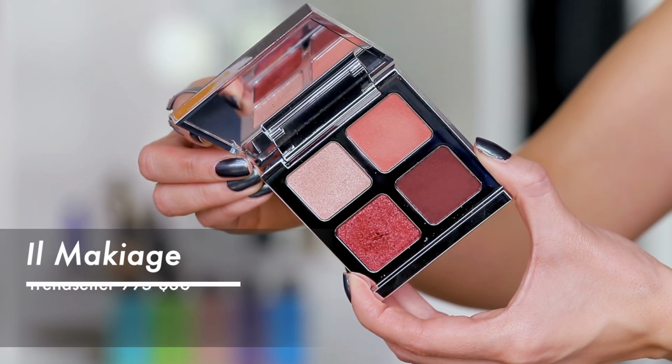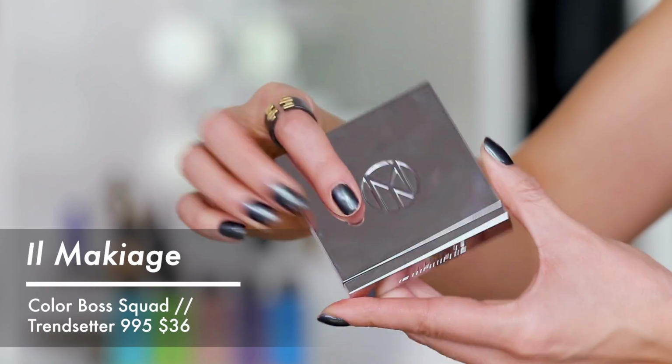I just don't know that I'm down for the pan size, the presentation, the lid, that whole thing, and the price. It's just too much, which maybe that's why they're marketing to the more over the top. So my advice would be play around with these quads. If you see a quad that you like, go for it.